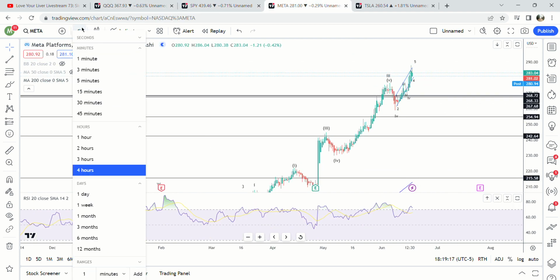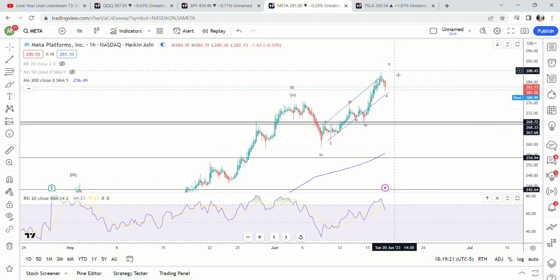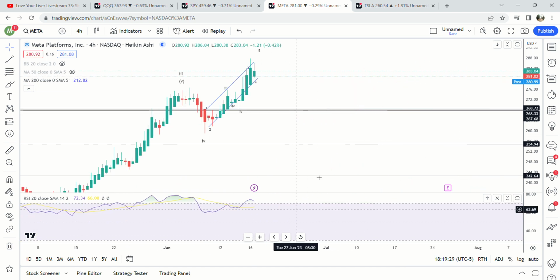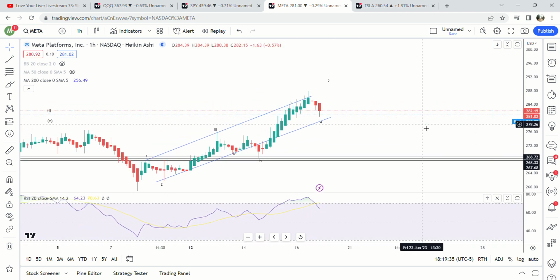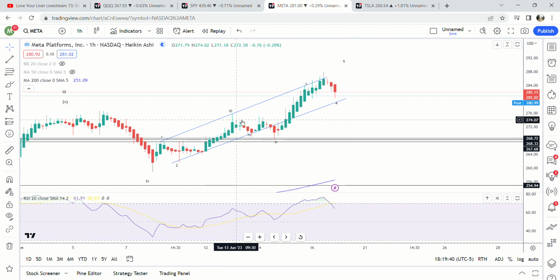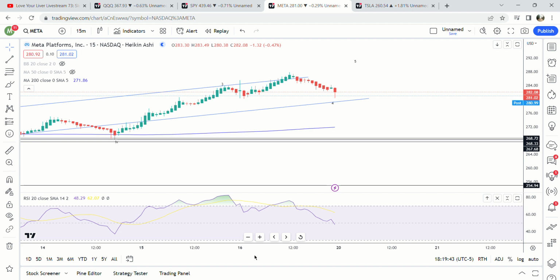Meta came close to filling the gap, but it didn't quite get there. So that's another reason why I think we're probably going to go higher. Well, it's not really a major reason, but I think Meta will probably go higher here eventually. And I think that, let's zoom in here.